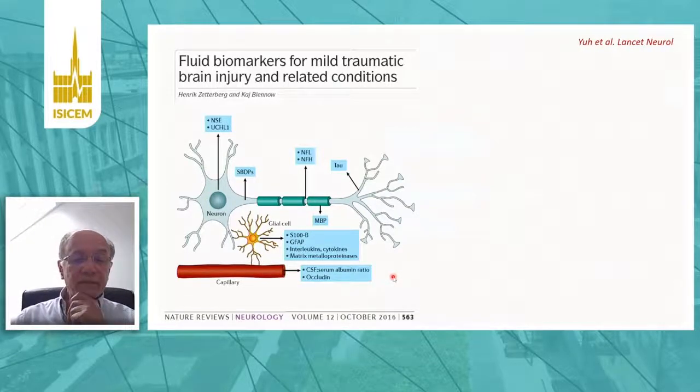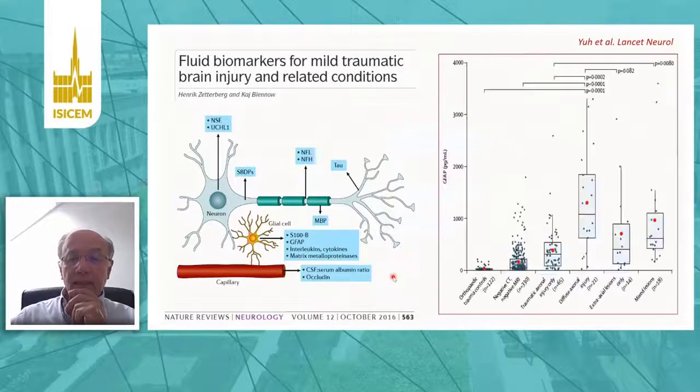So we have here the data from Yue et al. from TRACK-TBI, and what that shows is that, unlike what we might expect from here, the elevation of brain biomarkers is not directly related to the type of injury. And indeed, in traumatic axonal injury and diffuse axonal injury, we see the marked elevation of all biomarkers, particularly GFAP, even though that is thought to be an astrocytic biomarker.